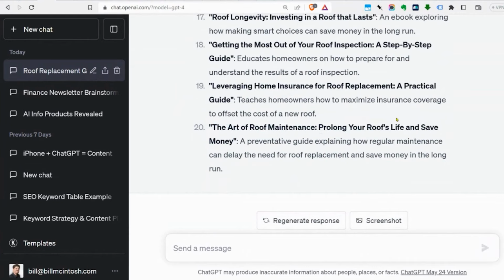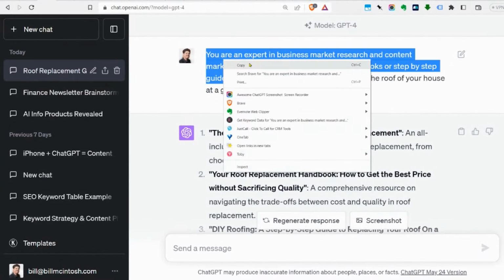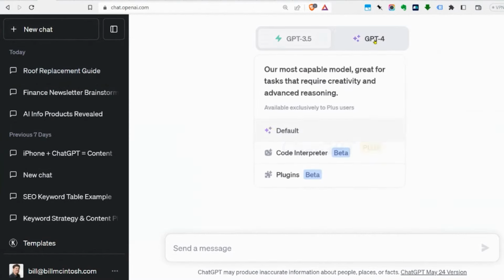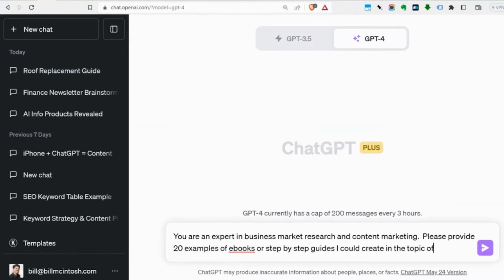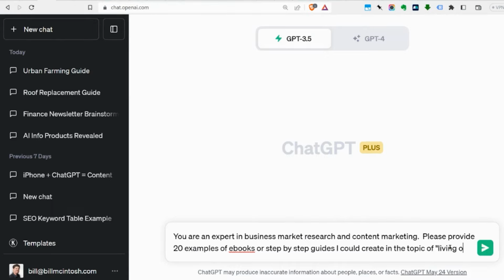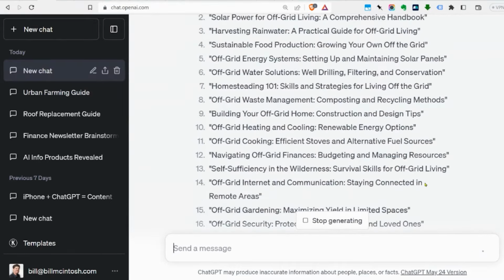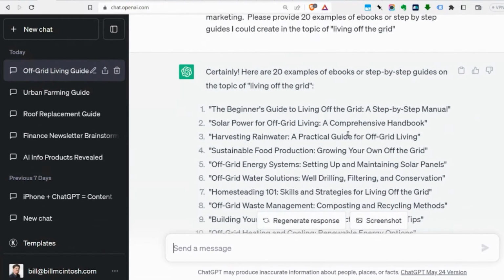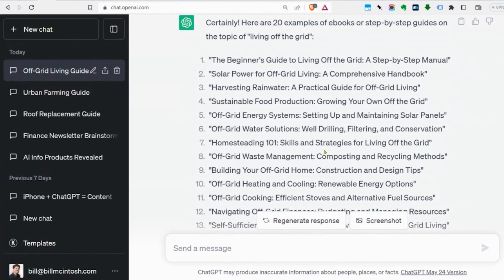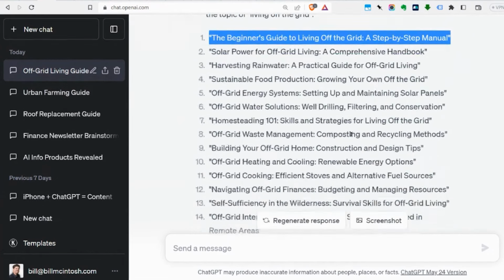So that was kind of an obscure niche, and I wanted to show you examples of coming up with 20 pretty cool ideas quickly. Let's try this in some of the other markets. So we're going to do a new chat. Let's make sure we're on GPT-4. And we're going to say topic of living off the grid. So it comes through here and gives us our ideas. Now, the next step in this is to select one. Let's just grab this just for the heck of it.